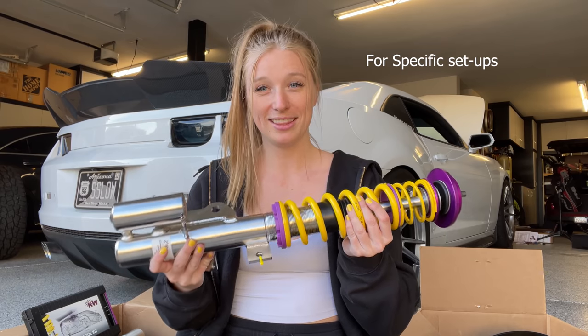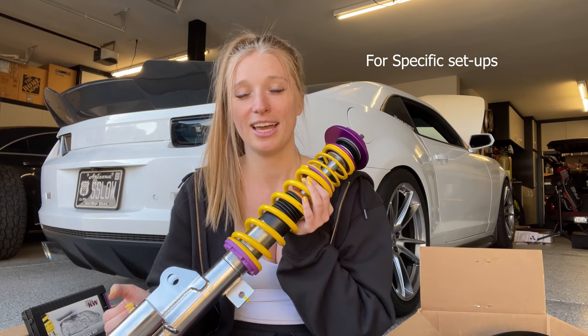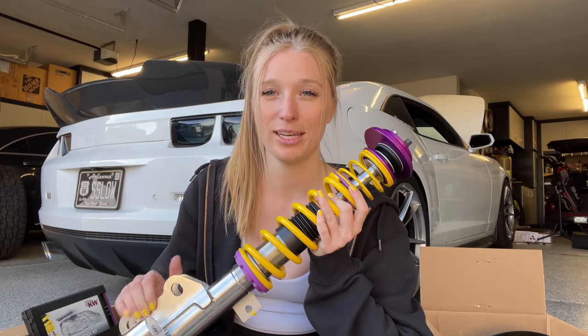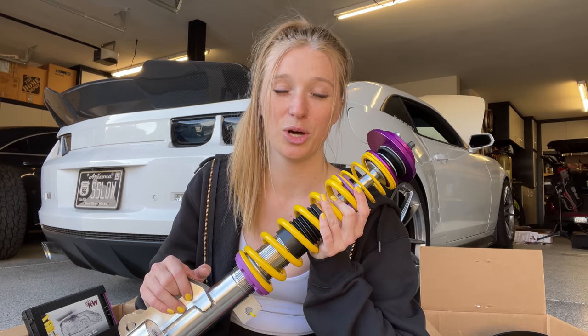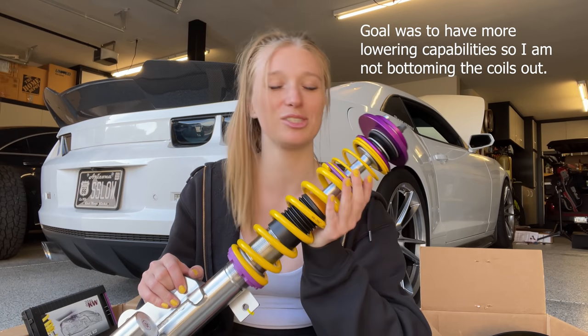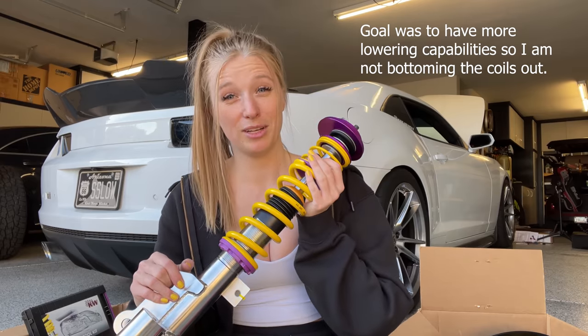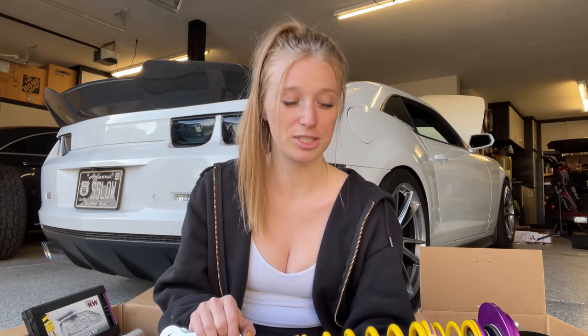In order to get these ClubSport 2s, you do have to reach out to KW and fill out a form that they will send you. And I put in all the specs for my Camaro, and I measured my wheel and how low my fender is to the ground, which I believe is 16.5 inches from the middle of the wheel up to the bottom of my fender. And they will tell you exactly what they can do. And they basically will custom build coilovers for you.